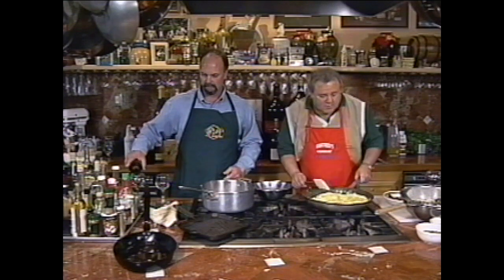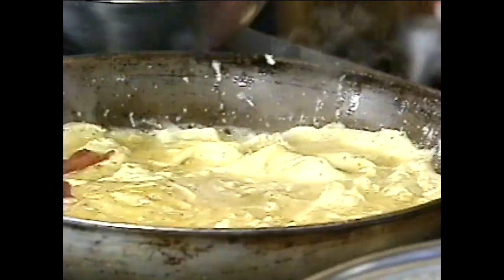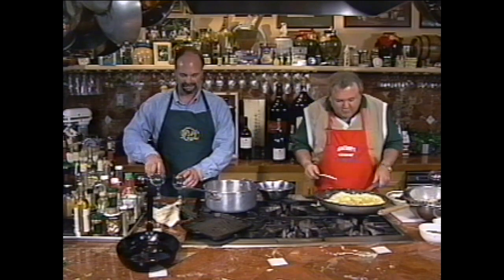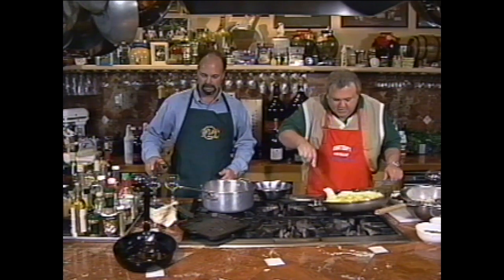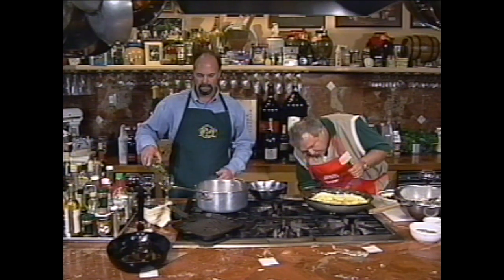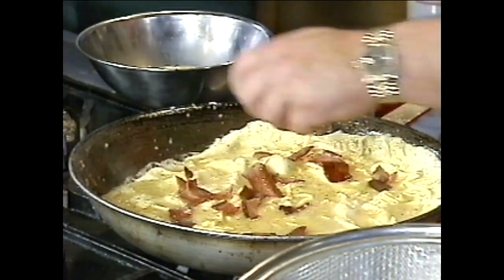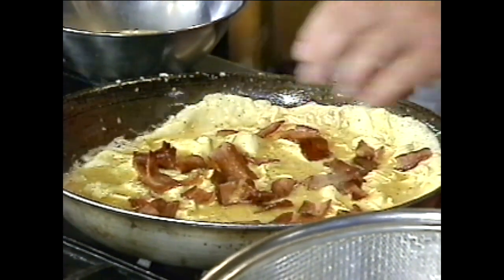Okay, when it gets to this point, we add the bacon. Let me wait a minute, let's get some more of that. Whoa! And be very careful with this, folks. You heard of the traveling omelet. Almost lost it. Now I'll lower it just a little bit. Okay. Now we're gonna scatter the bacon. Man, this is looking good. I think the Syrah worked well with the bacon.